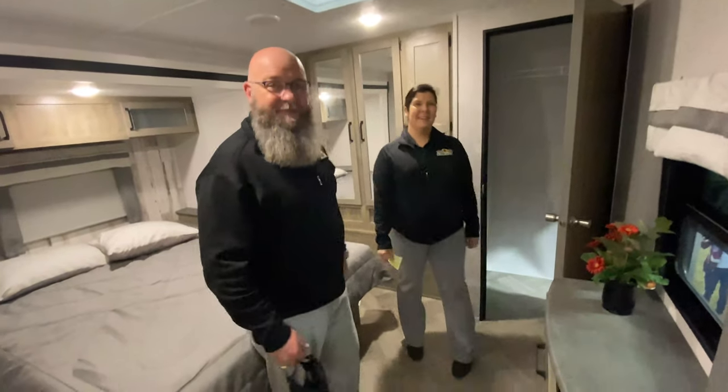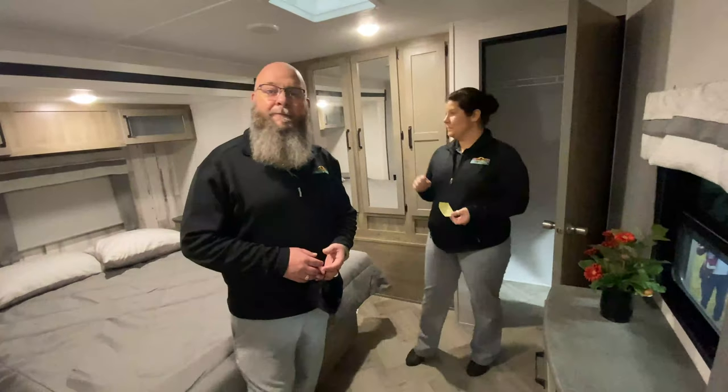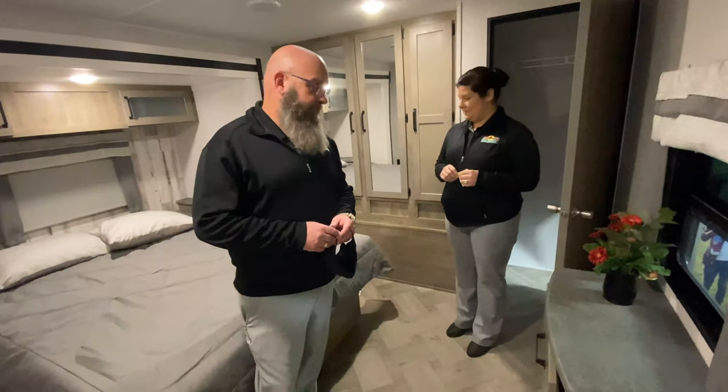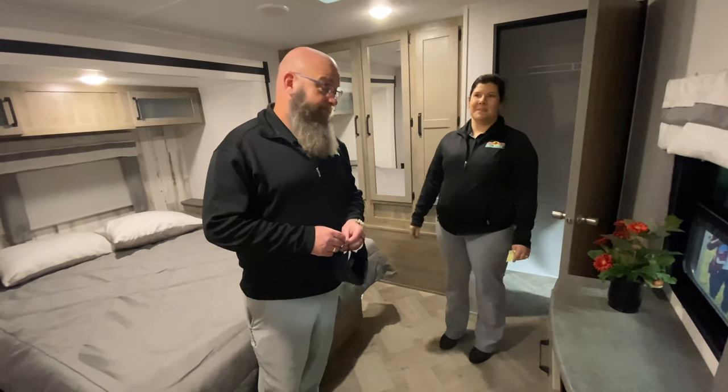That is true. This is exactly like the bedroom that Sarah and I had in our 32 RKTS. Super, super roomy. Storage under the bed. Or you could put your spouse under there. She's on your nerves, or he's on your nerves. Yeah, I've slept there a lot.